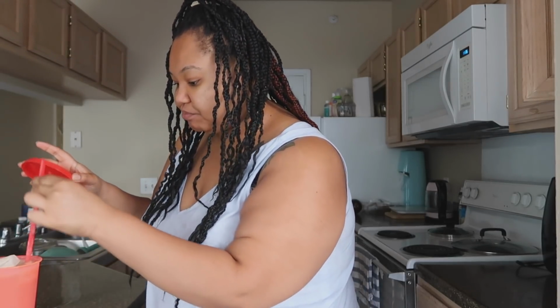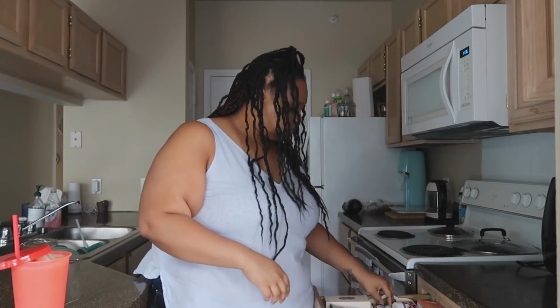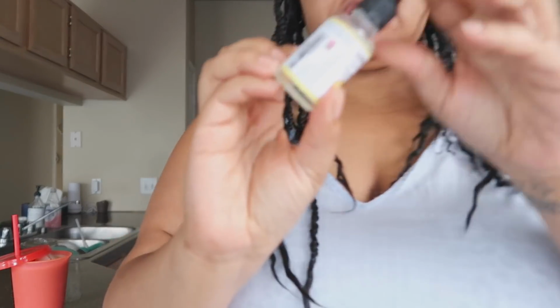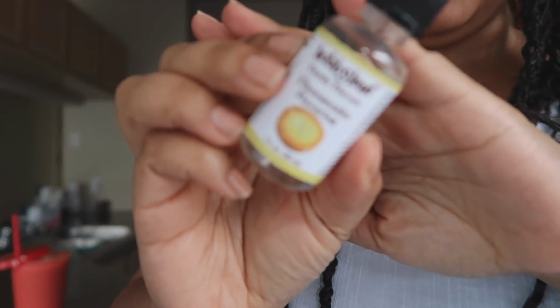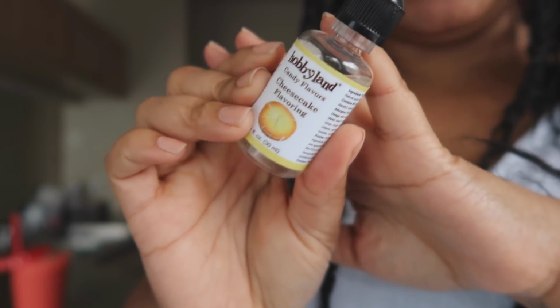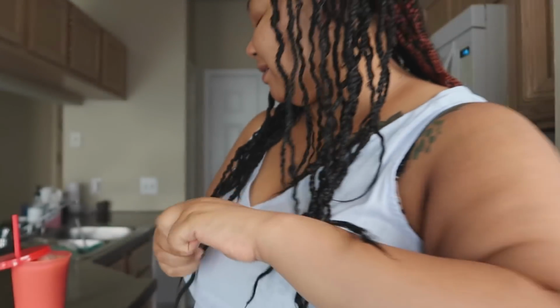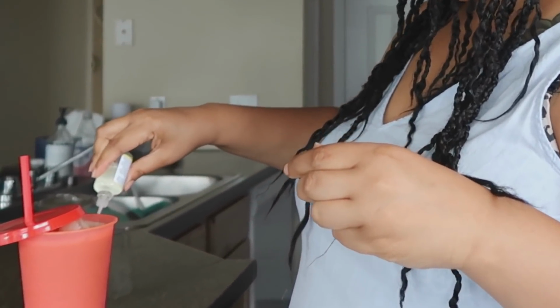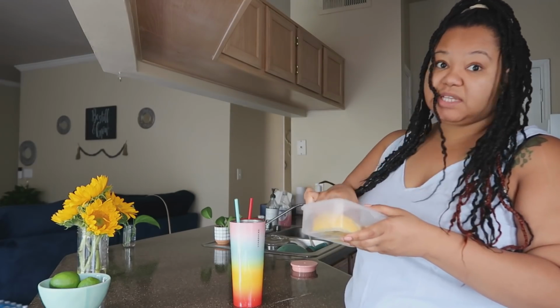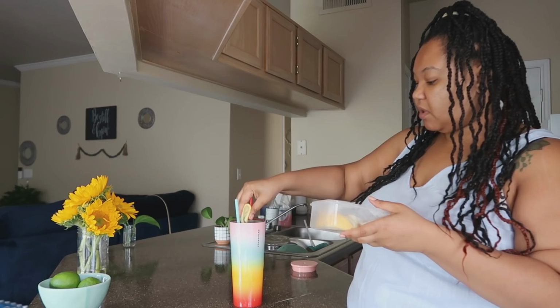The lid doesn't fit. Sometimes I put the Cheesecake Drops in here. Let me show you them. These are the Cheesecake Drops I get from Amazon. Sometimes I put that in there and a little bit of monk fruit sweetener, but today I'm just keeping it simple. Actually, I'm gonna add it, why not? Pretty good. Lemons, I always have these in the fridge. I'm just gonna add a couple to my water.